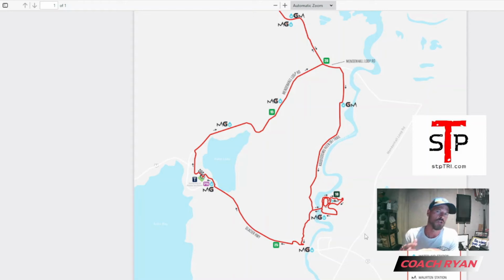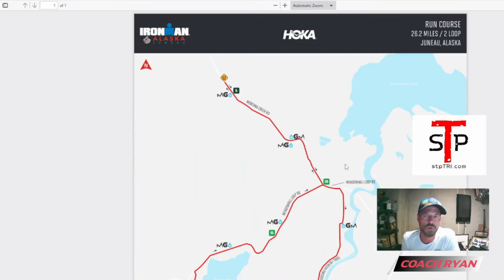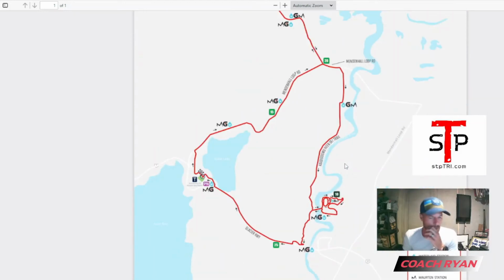I would not change your shoes. I would not go to some off-road trail shoe or something like that. Your on-road running shoes should be enough for what these trails are going to be. I doubt Ironman's going to put you out there on a rugged trail system, especially that's not their brand. That's not what they go for. They're not off-road running or anything like that.